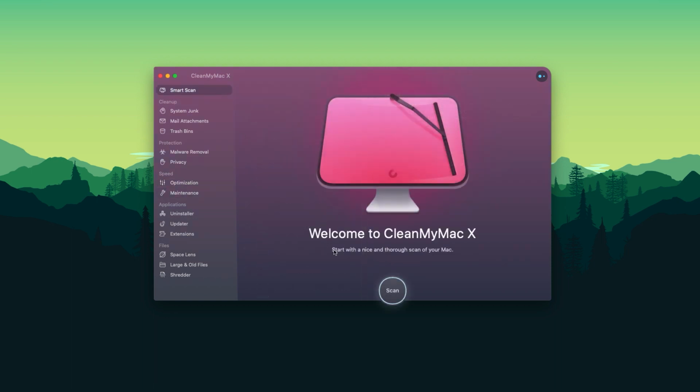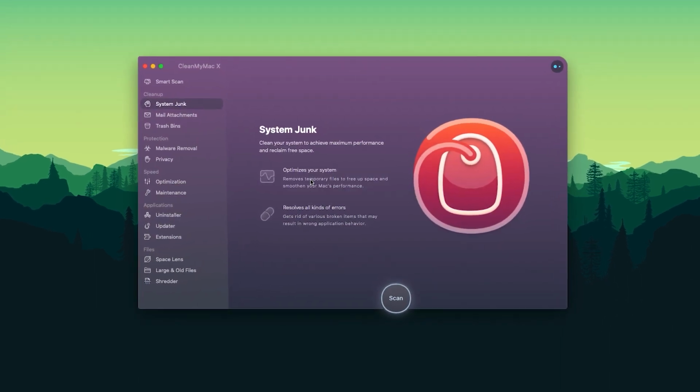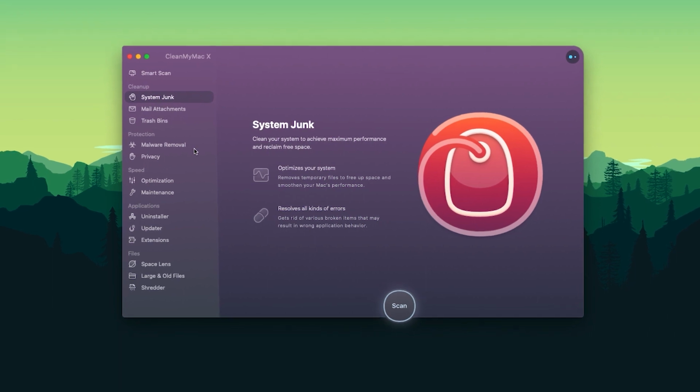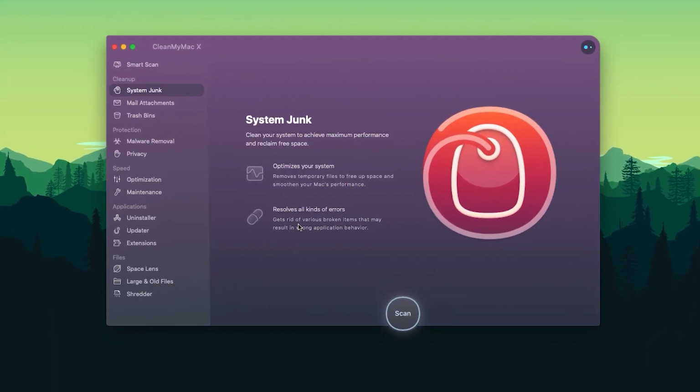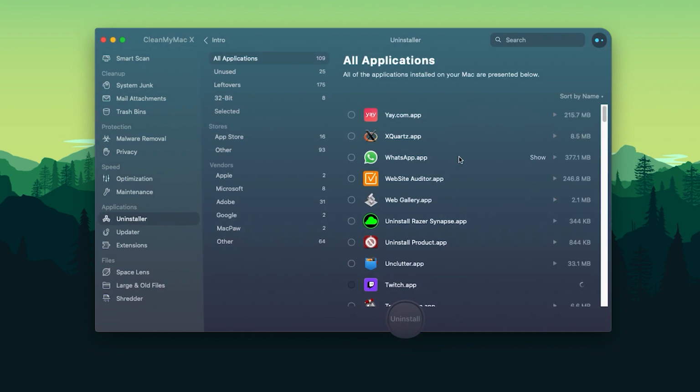So in here you can do things like run a smart scan, which will scan all of your computer's data. You can go to system junk, and as it says in here, clean up your system junk, optimize your system, all that sort of stuff. So it's really, really handy. Another great thing is when you want to remove some apps, you can go to the uninstaller section, and inside of here you can remove the apps which you don't need. The handy part about this is it will remove all the files related to the app which you don't use anymore.